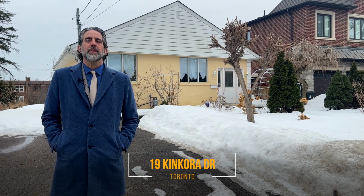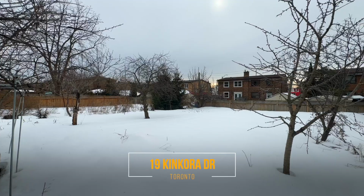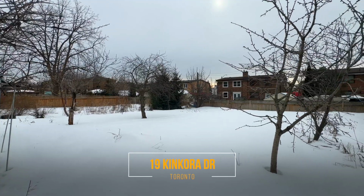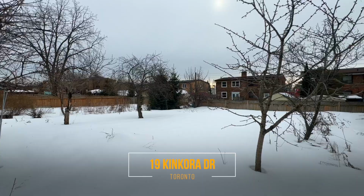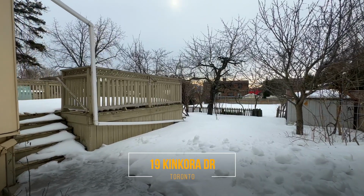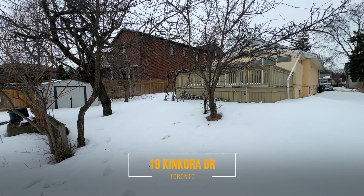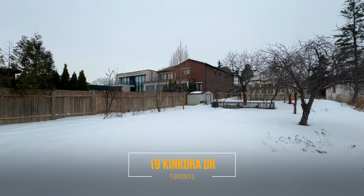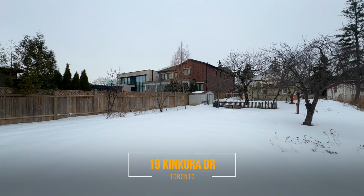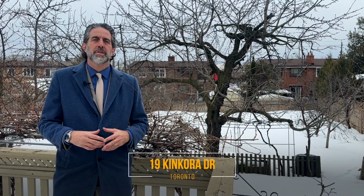And we're at a home, 19 Kinkora Drive, that has a lot of features that you should know about, including a stunning 52 by 177 foot lot. One of the most outstanding features of this home, premium property. 52 feet of frontage, 177 feet of depth, more or less, and you've got yourself a hell of a property. It affords you opportunities for a garden suite, custom built home additions, and more.